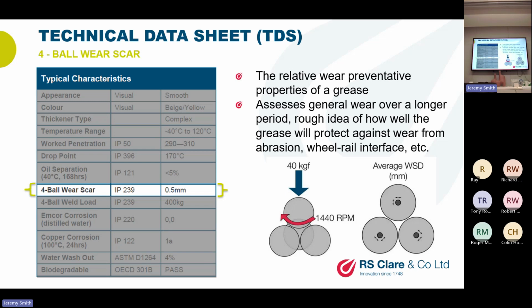So that gives an indication of how the grease will perform over a long period of time. This specific grease gives you a wear scar of 0.5 millimeters. The dry test is about 1.65 millimeters. So it's quite a difference in the wear scar that you get from dry to lubricated. Anything under 6 is usually, in the rail industry, a good measurement. In other applications, like bearings, you might need a grease with a much lower value than that, like 0.5. And that will be all about the additives that you add into the grease.